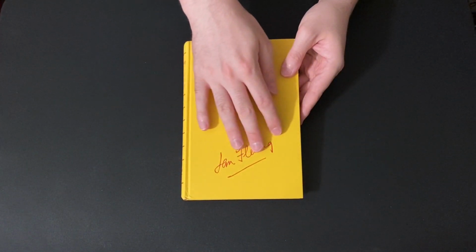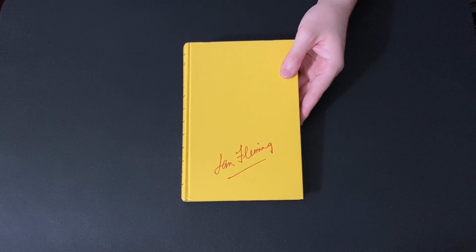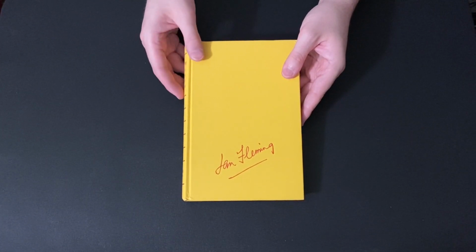But it's almost as if the actual book is engraved, and so it's a really lovely touch. It's one of my favorite things about any of the Bond hardcovers.